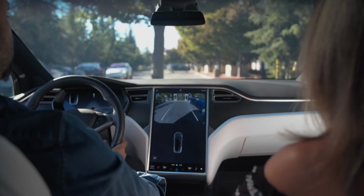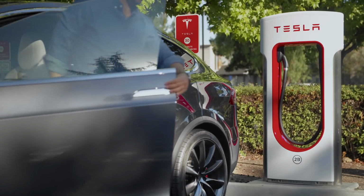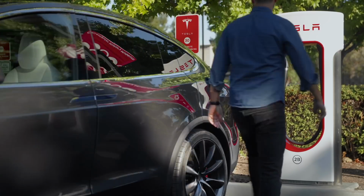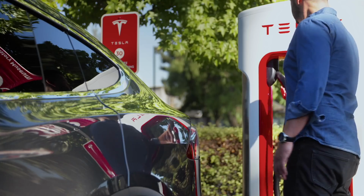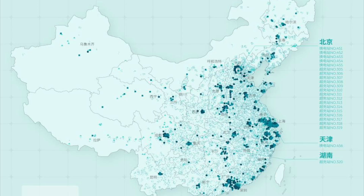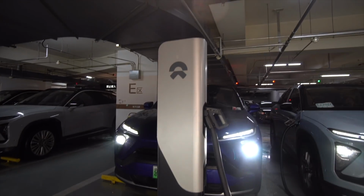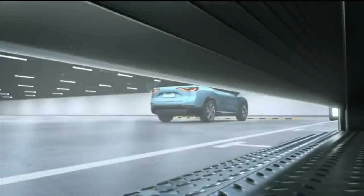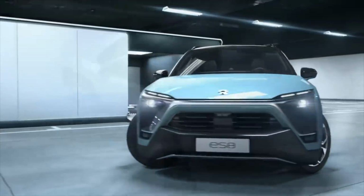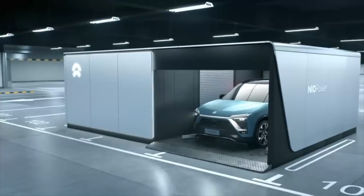So a quick rundown of Tesla supercharging stations. It's very well known. Tesla has entire networks set up all around the globe, right? And people think EV charging, they think Tesla superchargers. Now, NIO has also been aggressively expanding their own charging infrastructure across China via NIO branded superchargers, which they call power chargers, and also swap stations. For the purpose of this video, we're just going to be comparing Tesla supercharging stations versus battery swap stations.